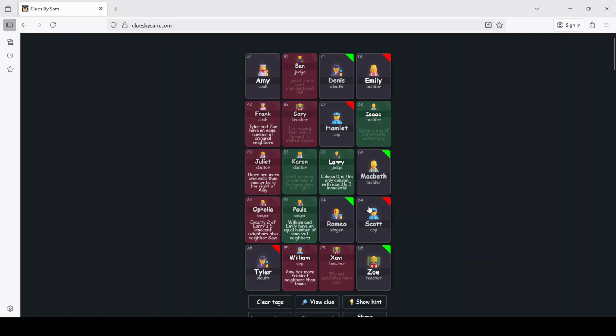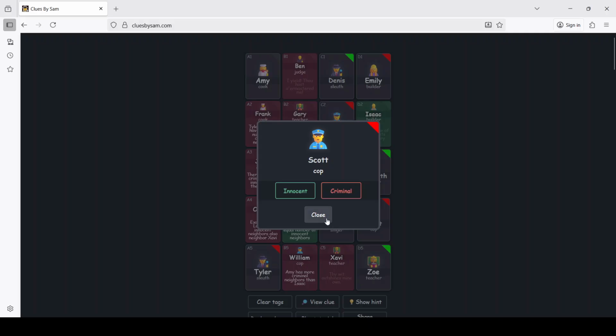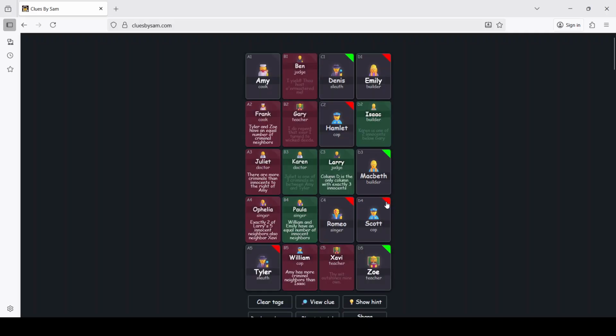But if column D is the only with 3 innocents, column C cannot also have 3 innocents. Okay, here we go. That's what I was forgetting. Yeah, so this configuration does not work because column C also has 3 innocents. And we figured out Hamlet has to be like this. So Romeo can't be innocent, so it would have to be Romeo Scott, which would make Zoe a criminal and Tyler innocent. To make sure there are not exactly 3 innocents in column C.